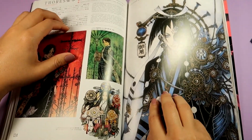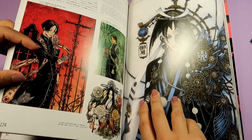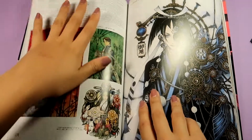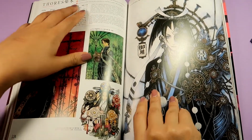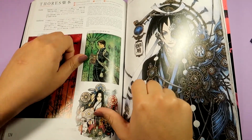Wow, this one is so unique compared to the other ones. I love it. Wait a minute. You look familiar. Where are you from? Oh, Trinity Blood. They're the artists for Trinity Blood. I knew this looked familiar.